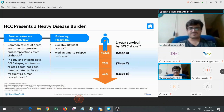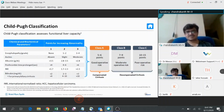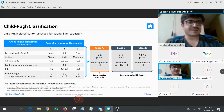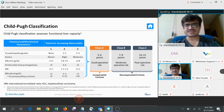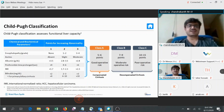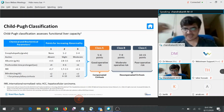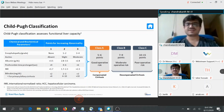survival. Going further, this is the Child-Pugh classification. What I would like to highlight is that even if you don't have any encephalopathy, you still need to count it as one. Even if ascites is absent, we have to give 1 point to it. It is not counted as zero. The least point that you have to give is 1 point. If there is no ascites, I cannot count it as zero. So I need to give 1 point, even if it is normal.